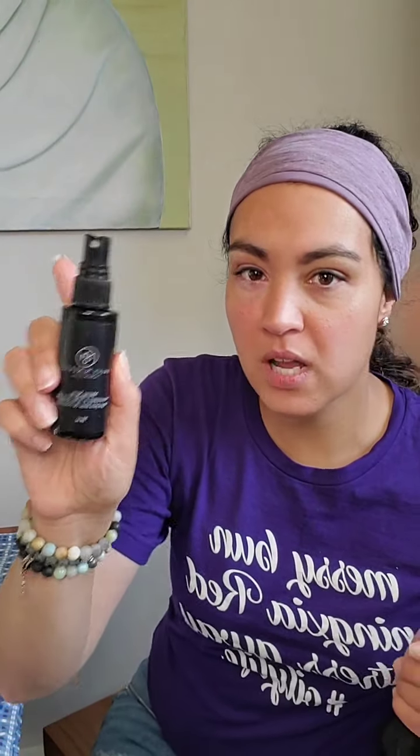Okay, so for my foundation, you can definitely apply it dry so that it would look like this. So I'll do this side here. I would just rub it in dry, just like that, okay? Now, if you want more coverage, more pow, I use the misting spray. Love the misting spray. I'm also out of this.